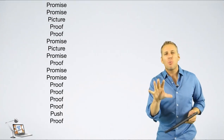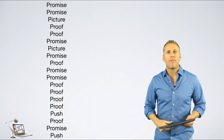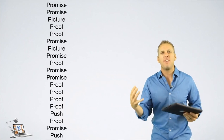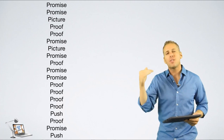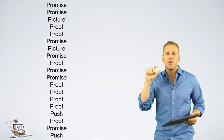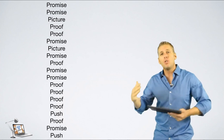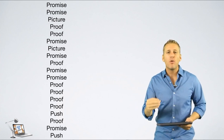So now when you go to write your sales letter, it's simple. You can follow this. You go, all right, I'm going to make a promise, and then I got to draw them in by making a picture, right? I got to create this vivid picture for them. And then I got to prove it. And then I got to prove it again. And you follow the same structure, the same foundation. And you take a winning sales letter and you prove where they proved it, you promise where they promise, and you picture where they picture, and you push where they push, just using your product and your services. All right? That's how you create this winning formula.